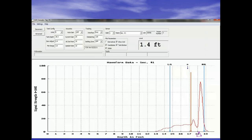And this is a screenshot of the signal via that modem. I've got a utility that I dial in, and I can actually see all the signals and all the settings and all that type of thing.